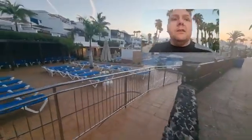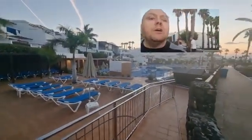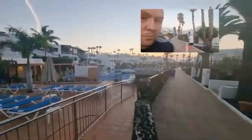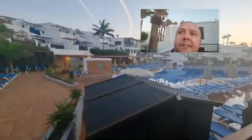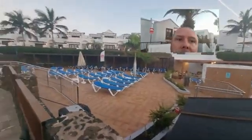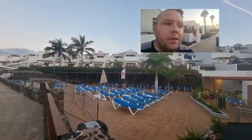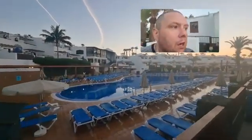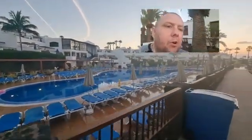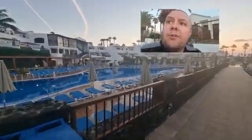Take a sneak down here to the pool. No, we won't. We'll go the other way. So there you go. Now, one thing that does strike me about this place is you've got all these apartments, which is great, but this appears to be the only pool. I don't know if there's another one. I have had a little wander around, but I don't know.